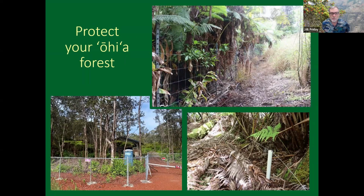It's easier said than done. Fencing is expensive. You do need fencing that'll keep pigs out, like the hog wire on the top. A landowner in Volcano did the whole chain link fence around their place, but that's really protecting their ʻŌhiʻa. Another landowner, a neighbor there, just has the electric wire around. Cheap, but you have to live there and you have to check it constantly. But she's found that she's been able to keep pigs out just by having an electric wire fence around it.